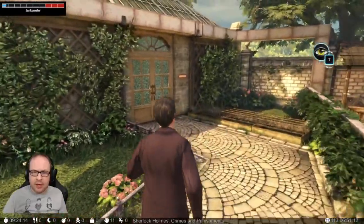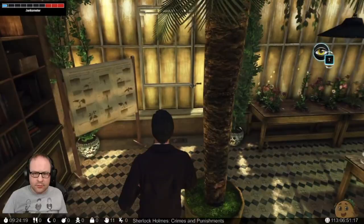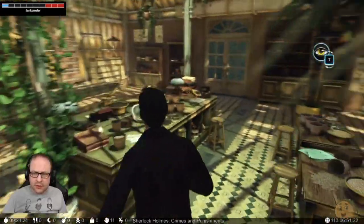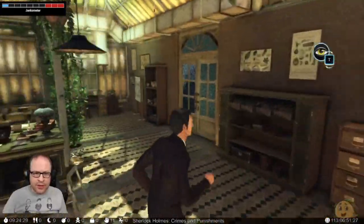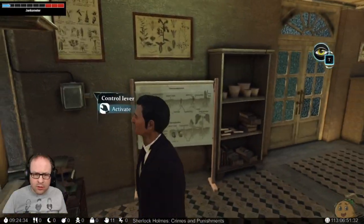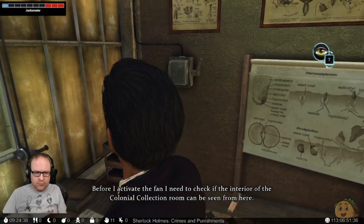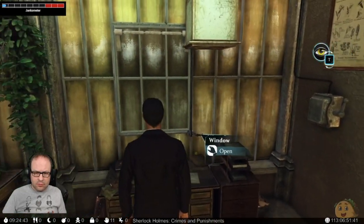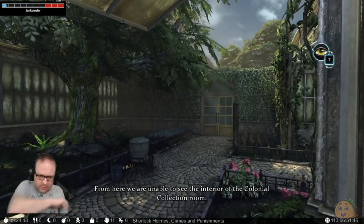Well, let's go in the seed area, I guess. Let's look in here. Nothing of interest in here. We can open the windows. Before I activate the fan, I need to check if the interior of the Colonial Collection Room can be seen from here. From here, we are unable to see the interior of the Colonial Collection Room.